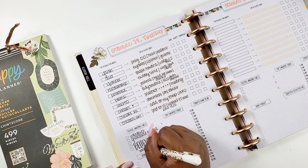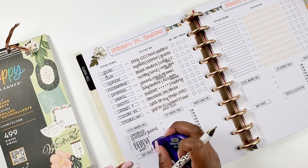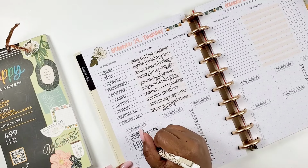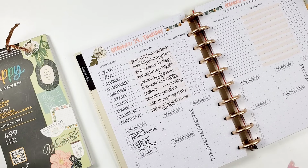And then I messed up. I'm thinking about true, and I need to put is first. We'll put the S in there. Okay, so that's what I'm going to do to make myself feel amazing.